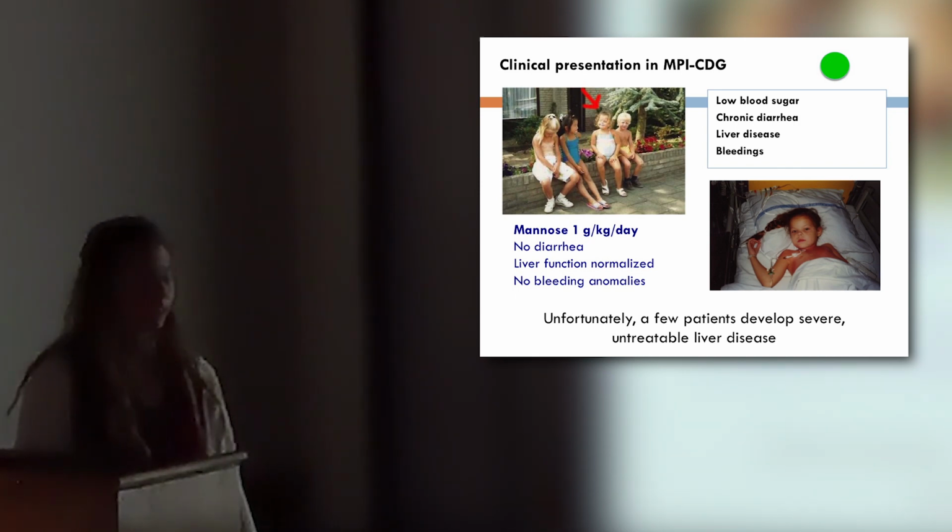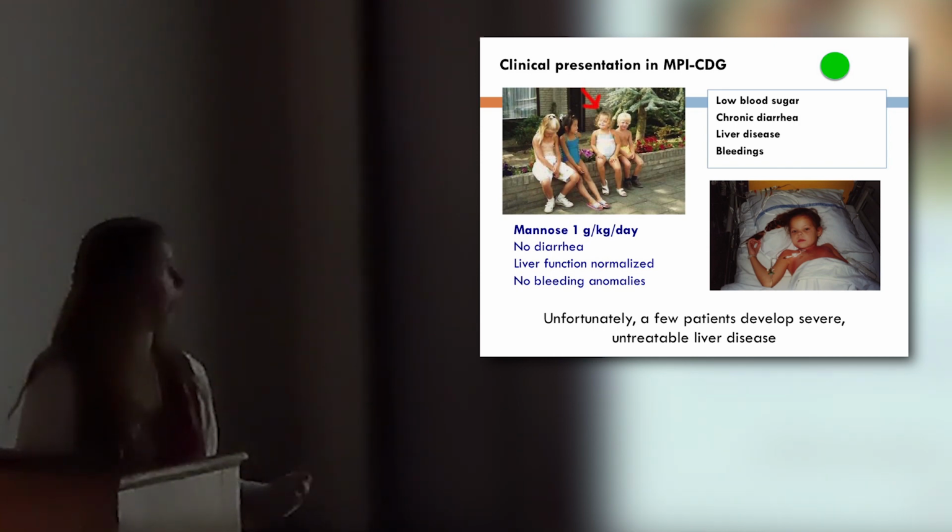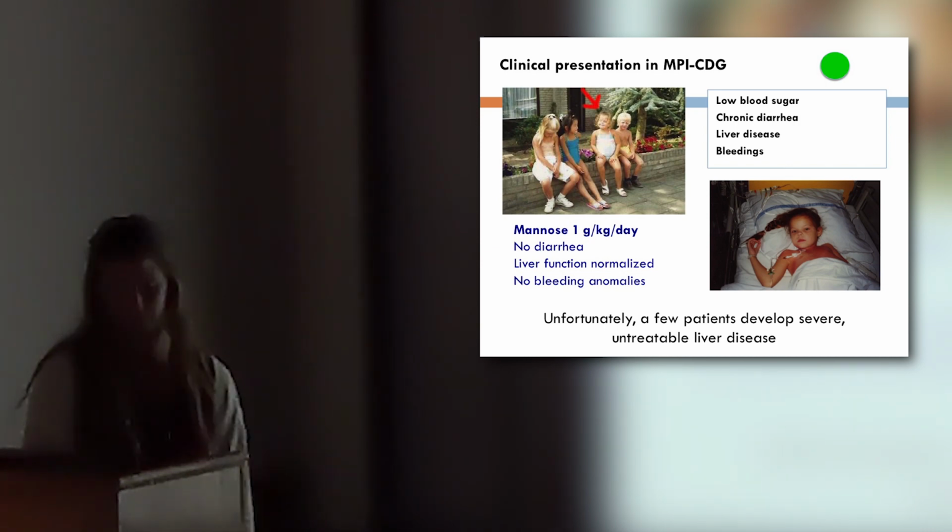Unfortunately, as Dr. Maraver mentioned, there are a few patients that develop severe untreatable liver disease, so it can't be treated by this mannose, but that's kind of a separate issue. But we see that this treatment is working in these patients that don't have these other underlying issues.